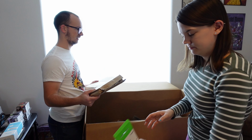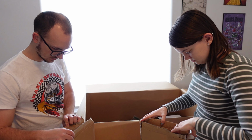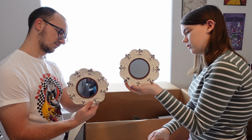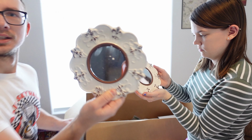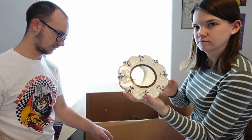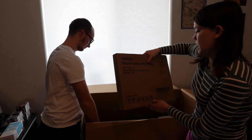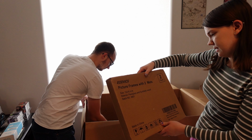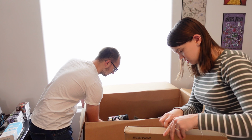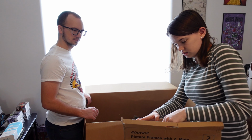These two things look like they go together, so why don't you get that one, I'll get this one. A small set of decorative mirrors. I believe they're supposed to look that way. You know, I think so. It's like a vintage look. Yep. Says it's a 12 by 16 picture frame with two mats. So let's take a look. Oh, and it's a two-pack. Nice.